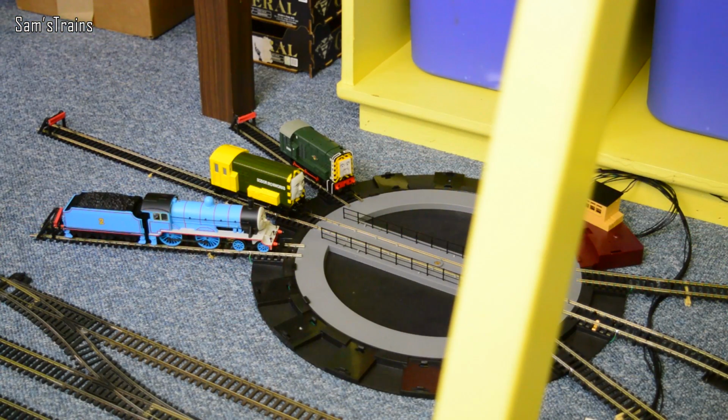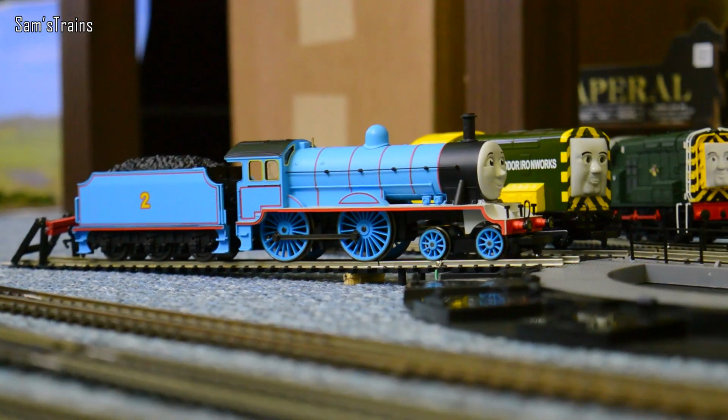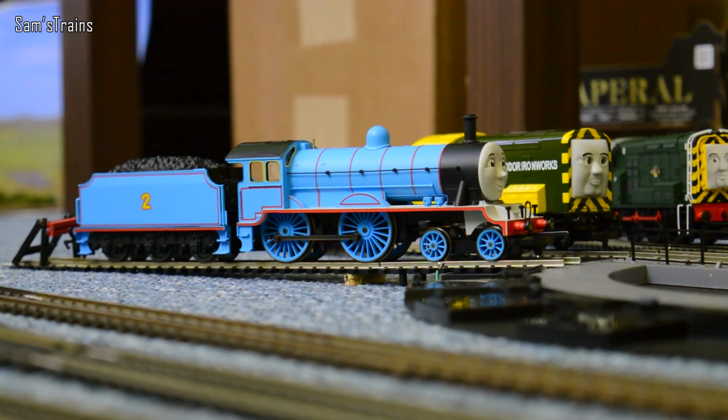And back to the turntable then for these 3, and you can see what I meant now by the blue number 2. Of course it's Edward. Some people might have thought I meant a blue poo or something like that.